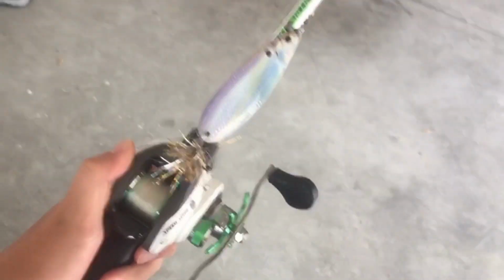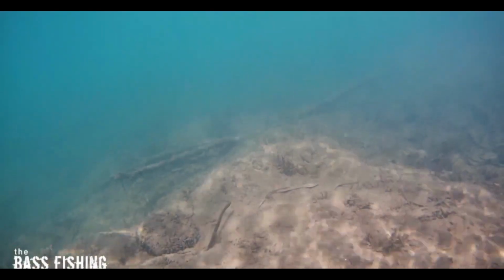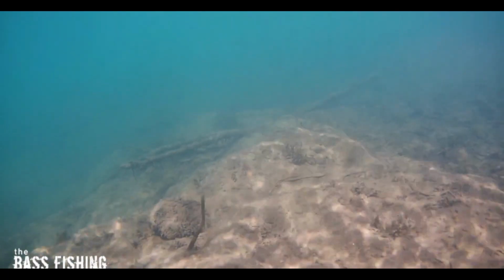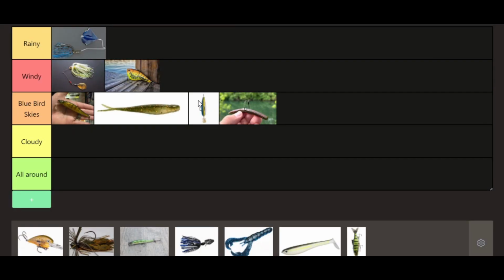I also added a soft plastic jerkbait for shallower, shady areas. I also have a flutter spoon since they look like a dying baitfish and bass can never resist an easy meal. I also thought a stick bait gives a more subtle presentation as they can be fished in every condition, but I feel like they excel when fish are lethargic.